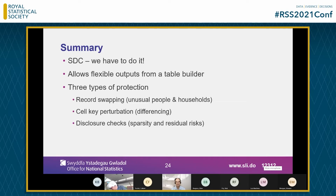And the three types of protection, we're not just doing three instead of one. They are protecting different risks: the record swapping, the unusual people in households, the cell key perturbation for differencing, which is very specific to a table builder solution, and then disclosure checks just to protect against any residual risks and sparsity.